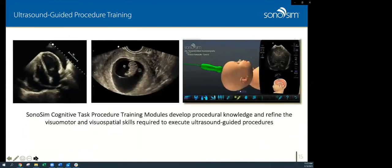And then ultrasound guided procedure training. Once again, we use a cognitive task training approach to have someone learn the didactic knowledge required and then learn the procedural knowledge and execute the procedural steps to perform ultrasound guided procedures across a variety of different applications.